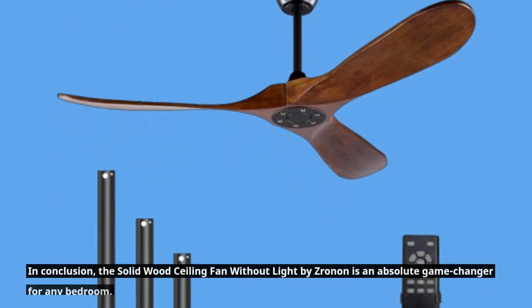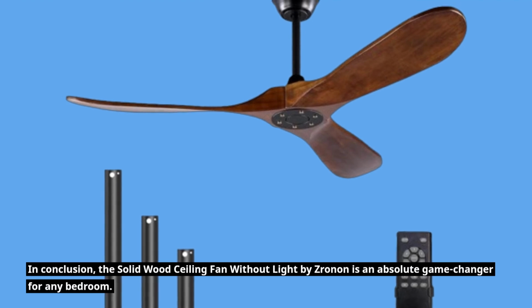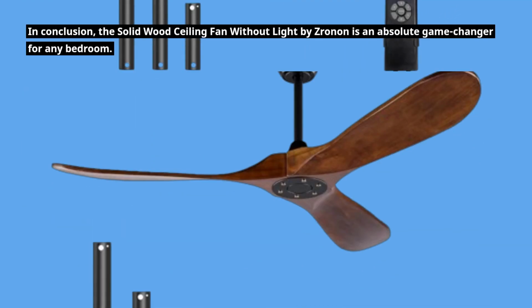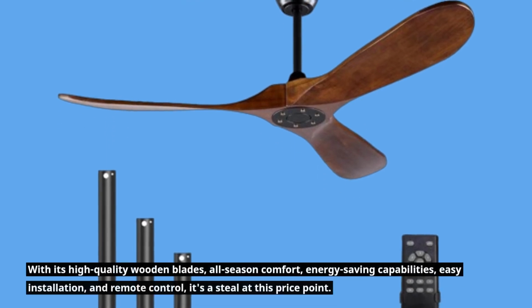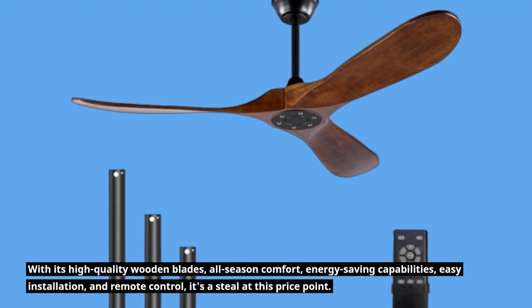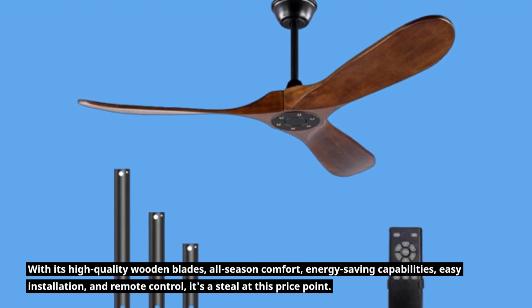In conclusion, the solid wood ceiling fan without light by Zronon is an absolute game-changer for any bedroom. With its high-quality wooden blades, all-season comfort, energy-saving capabilities, easy installation, and remote control, it's a steal at this price point.